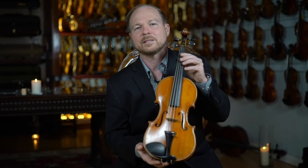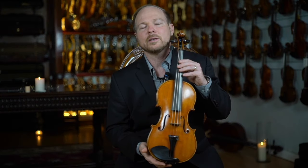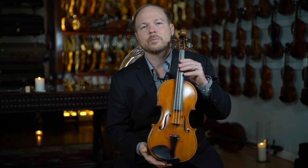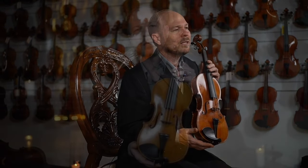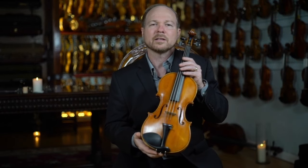Here we have a very fine American-made instrument, a John Friedrich from 1918. John Friedrich was born in Cassel, Germany in 1858. He trained in Berlin under the prominent maker Oswald Möckel. In 1883, he came to the United States and became a leader in violin making, bow making, and violin identification.